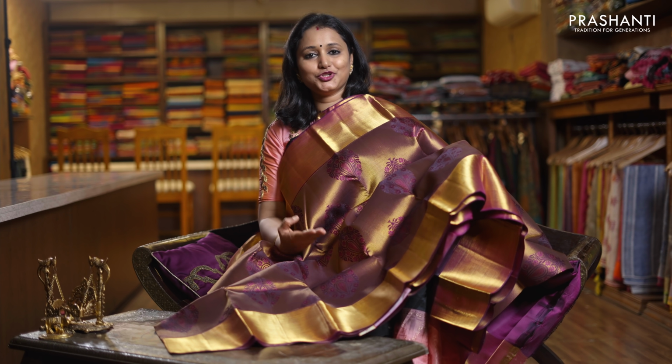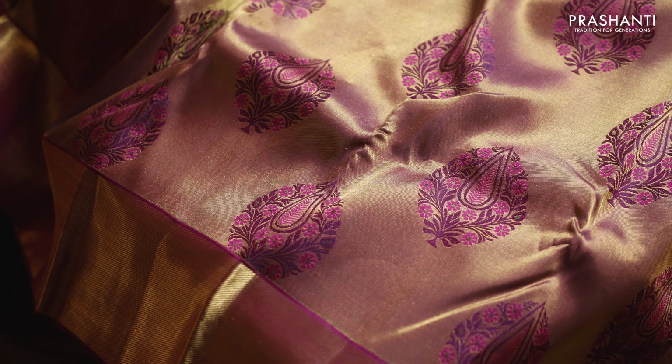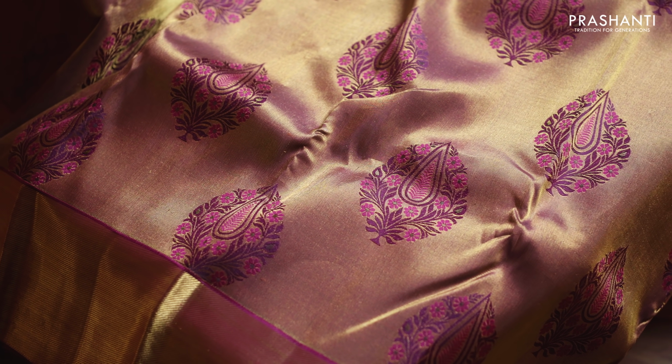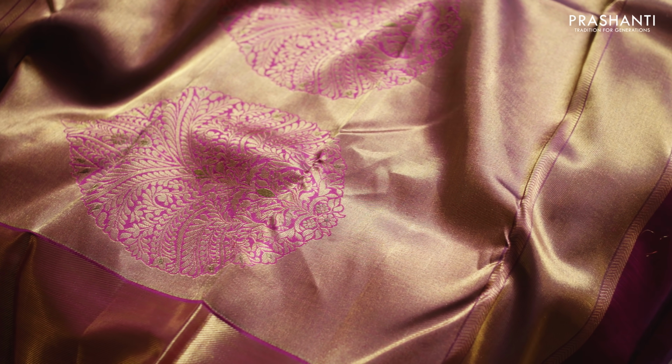at 21,350. This one is deep magenta with rich Bavanji borders on either side, 2-gram golden zari weaving with tissue body and intricately woven floral buttas and thread running throughout the sari. This has got a very pretty pallu, tissue with big motifs and a plain blouse in magenta priced at 18,890.